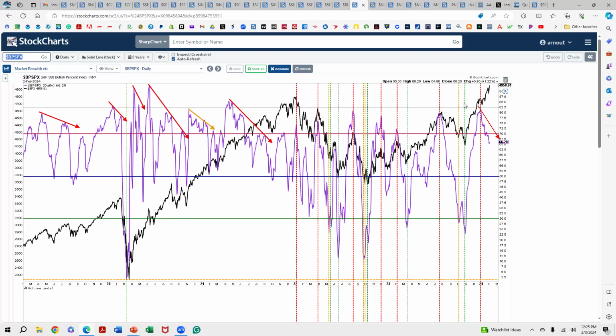So this is again a condition. It can always be rehabilitated, right? It can always be erased. Divergence is only divergence till it's not, but it must be noted because history is full of examples where it matters. How am I going to use this in my trading? Raise your stops, start to sell into strength. Maybe throw in a couple of hedges, that type of stuff.